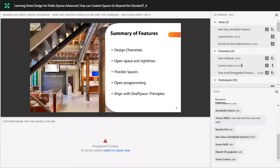sight lines, aligned with creating a flexible space that the community at large could engage in by integrating flexible spaces and open programming opportunities. So, a summary of features for this particular project was making the best use of design charrettes, creating and balancing open sight lines and spaces, the idea of using flexible spaces, open programming, and the alignment with deaf space principles.